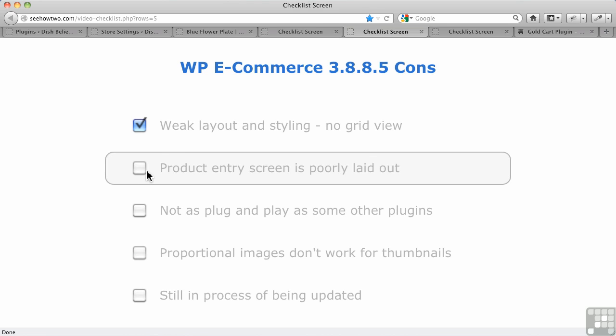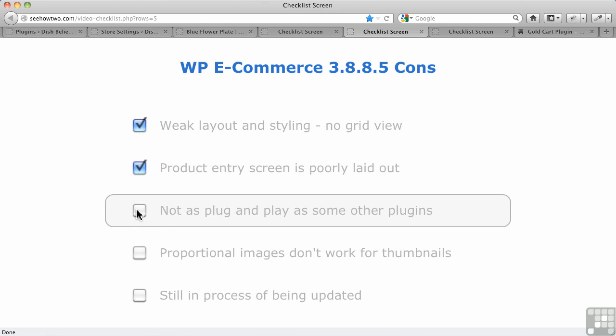So the fact that it doesn't look great, looks a bit amateurish out of the box, is a real negative for me. Product entry screen, I thought it was very poorly laid out. You can move boxes around, as I showed you, and that's a nice feature of WordPress. But why set things up the way they did, I'm not totally sure. Again, a lot of people don't know they can move those boxes around, so they feel like they're stuck with this really poor layout.